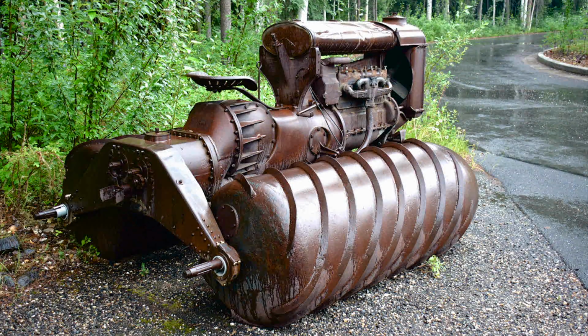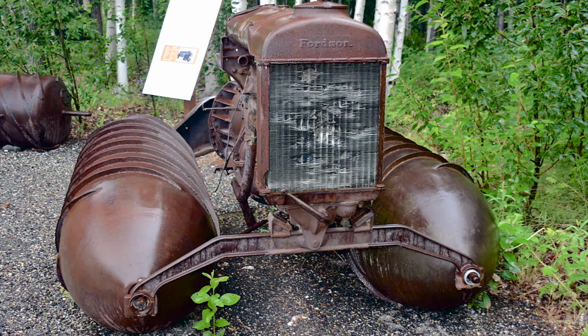This is a 1926 Fordson snow motor F-tractor mounted on 2 hollow cylinders. The spiral ribs on each cylinder are mirror images of one another. When power was applied, the cylinders revolved in opposite directions and propelled the vehicle forward or backward.